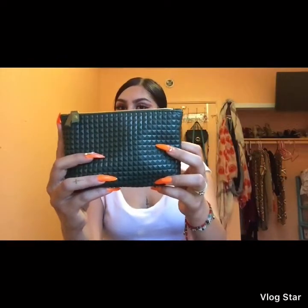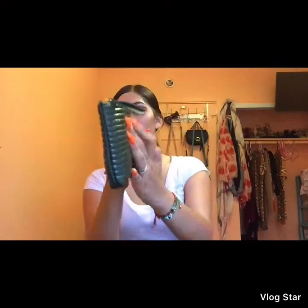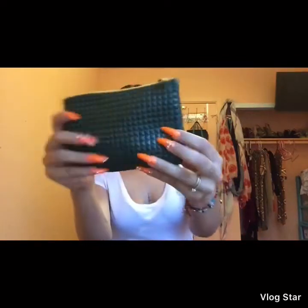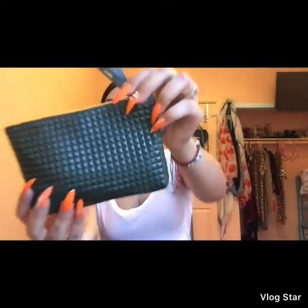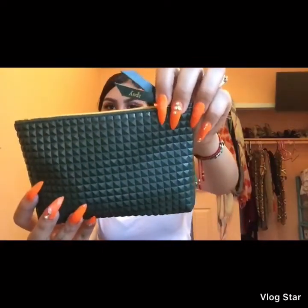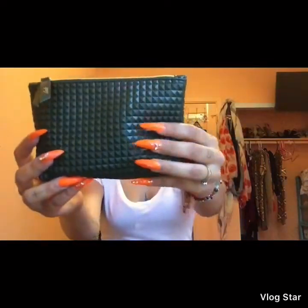So this is the Ipsy bag. It's green. It's kind of small. And it says Ipsy right there on this side. And this is the bag.